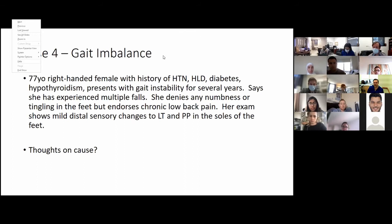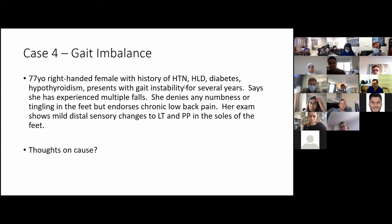To figure out how to bring up the chat. Okay. Someone wrote B12 deficiency, diabetic neuropathy. So a lot of people are saying neuropathy. Again, diabetes is an etiology. Diabetes doesn't mean you have to have neuropathy. Hypothyroidism can definitely predispose to neuropathy, as well as other issues affecting gait and balance.